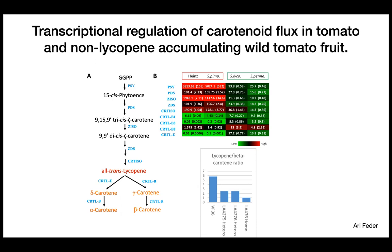So this kind of explains some of why we're seeing this different fruit color. And Ari did find a previously uncharacterized gene, CRTL-B3. If you notice in lycopersicoides, it's pretty highly expressed compared to the other species. So he went on to do a little bit more work with this.